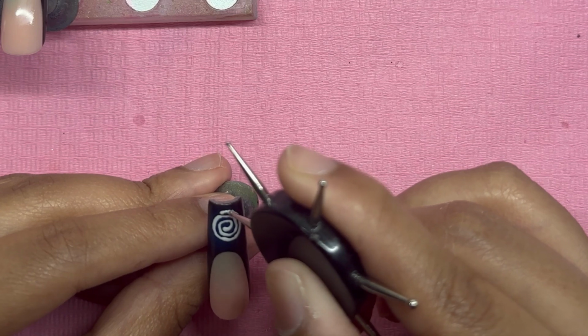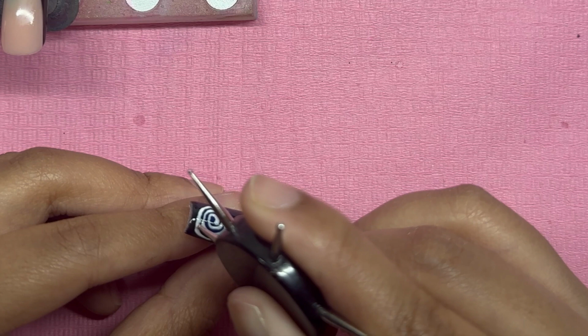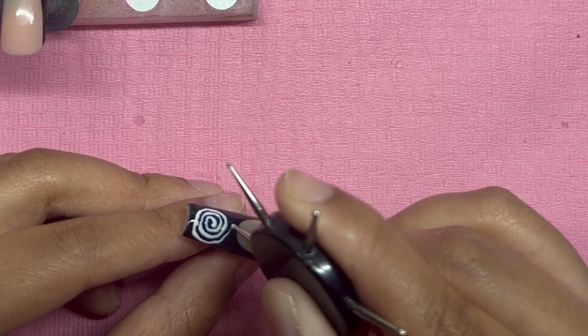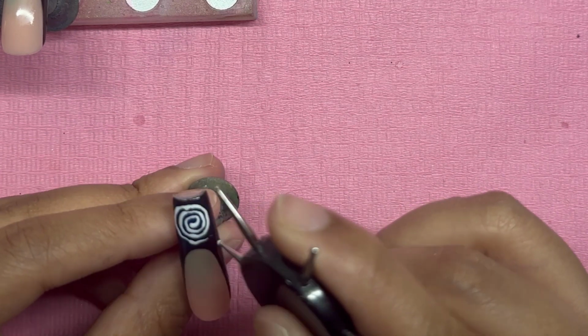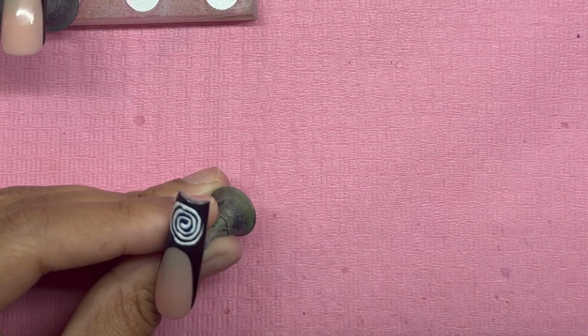So if we're being honest, I definitely did have inspiration for this set. I did see multiple people do this Coraline inspired set, and I took a couple of inspiration pieces from either set that I was looking at and kind of just meshed them all together.